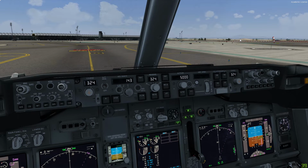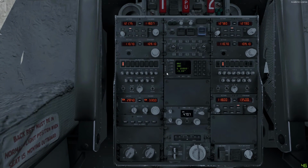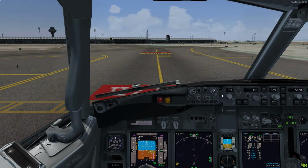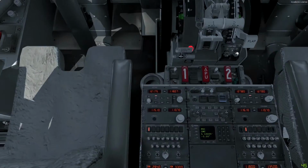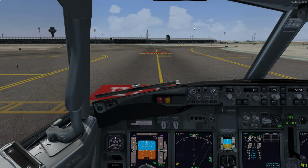Nevertheless, let's just go to the landing checklist, after landing checklist. So transponder, all of that's off and transferred over. The APU has been started. Let me just set this to a random frequency just to get rid of that. There we go.